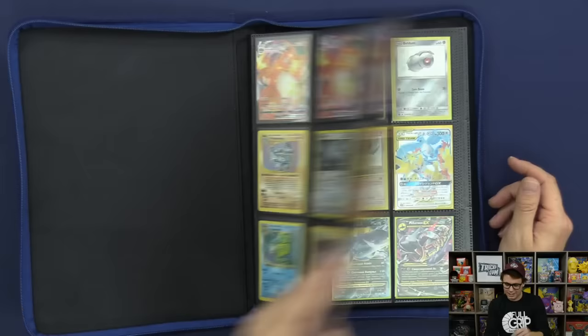I would like to get them graded. If I could get either of these in a 10, I would love to put it on display next to my first edition Rocket Zapdos that we have. And, you know, the Team Rocket cards, as you all know, are just some of my favorite cards in the history of the Pokemon trading card game. And I think this artwork on this Mewtwo is just absolutely top notch.